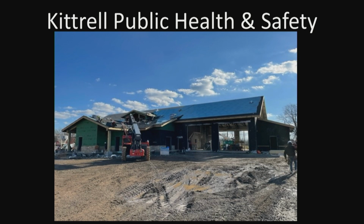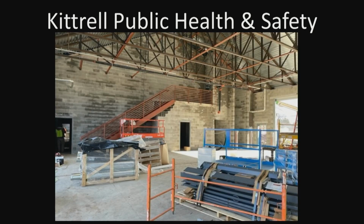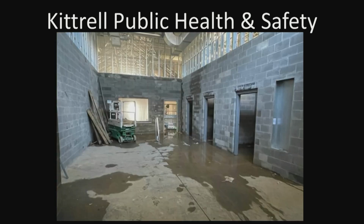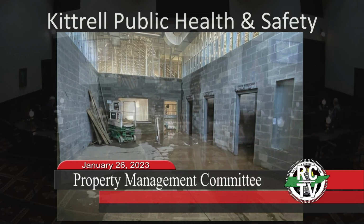Stone masonry walls are ongoing. Mechanical, electrical, plumbing rough-in is ongoing. You can see they're in there installing some pipes, some sprinkler lines, and some electrical. That was about 2 days ago. So obviously, site utilities are ongoing as well. That completes my report on Kittrell.